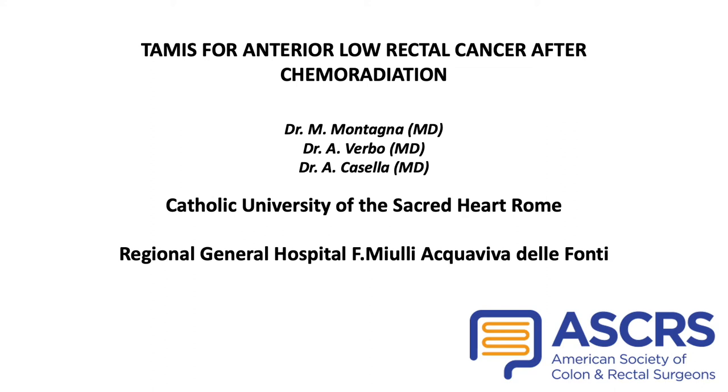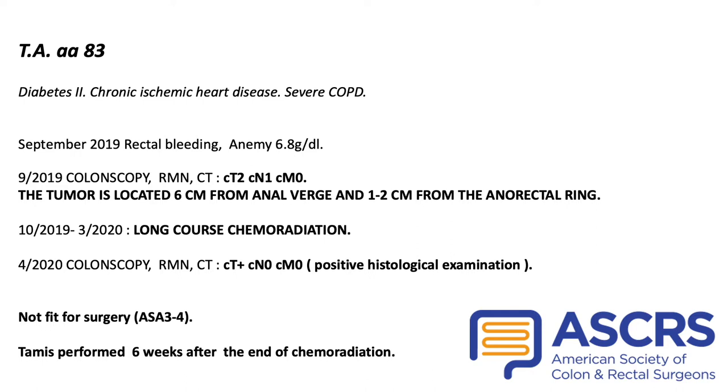In this video, we discuss the case of a patient who underwent TAMIS for anterior low rectal cancer after chemoradiation. The patient is an 83-year-old man suffering from severe comorbidities with a diagnosis of rectal cancer in September 2019, staged as a locally advanced tumor, 6 cm from the anal verge, proximal to the anorectal ring.